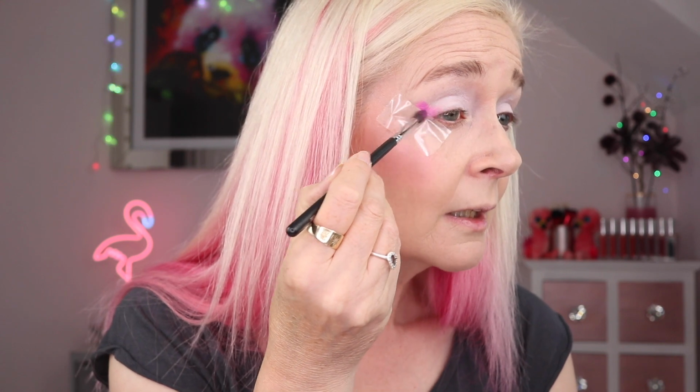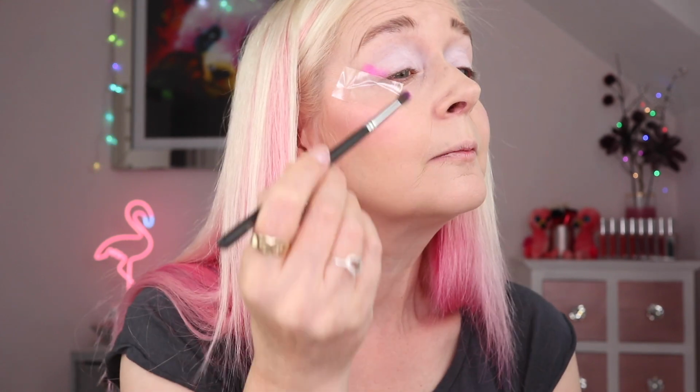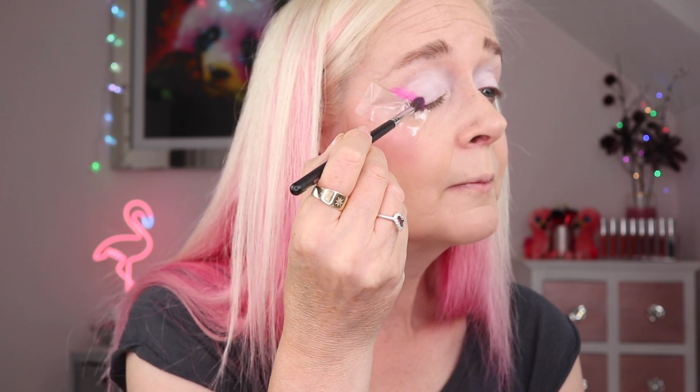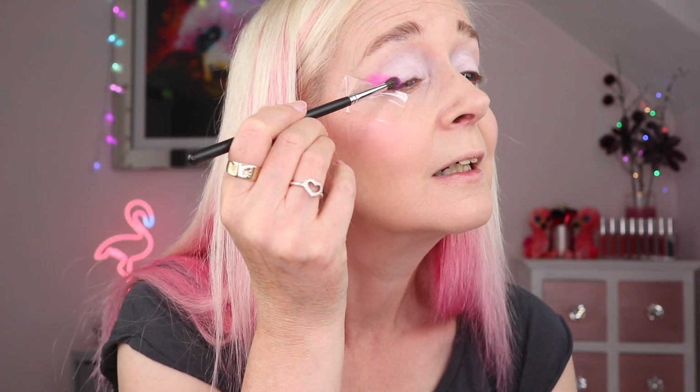I wish we'd have got these 2 colours and these 2, they would be more my preference, but we'll make this work. So I'm going to just start building up that. Ooh, wow, that's actually a lot more pigmented than I expected. So I'm going to build that pigment up in my outer corner, and as I say, we've got the tape there so I can just liberally plonk it where I want to, which is liberating.